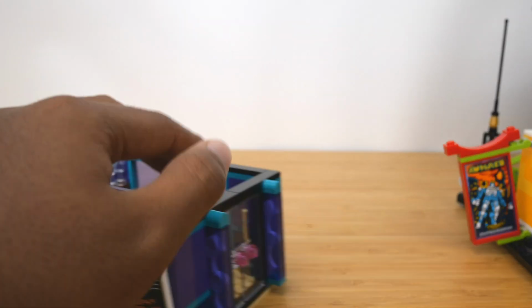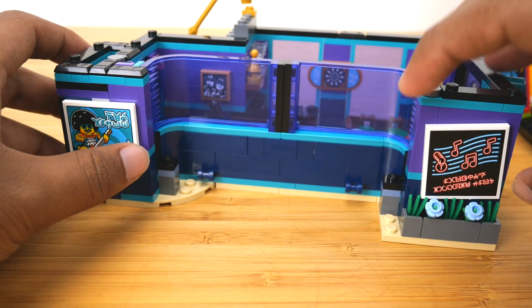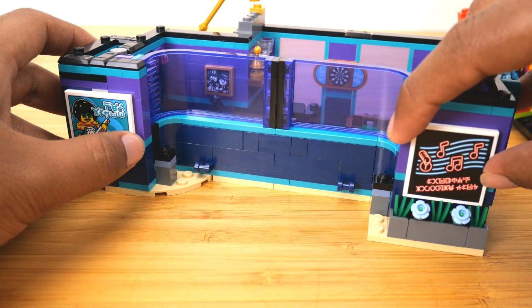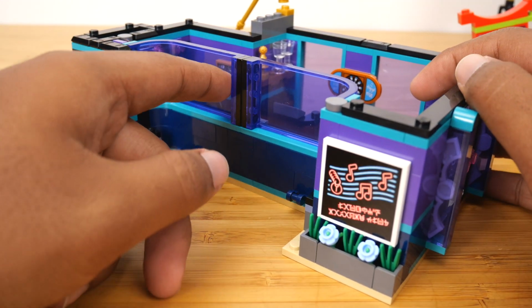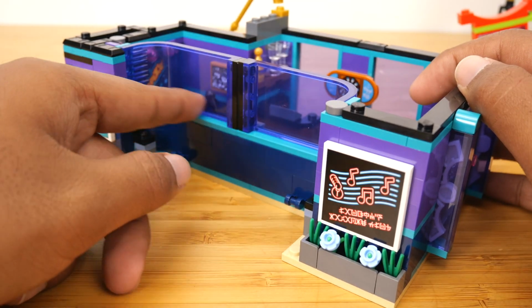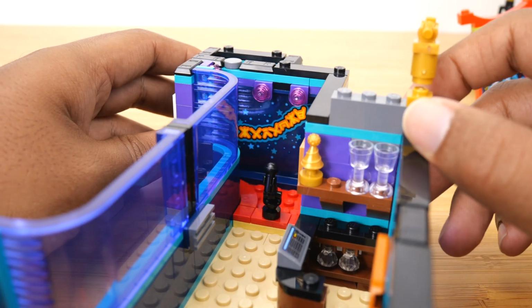And then, sorry, we're kind of going around backwards, but that's what happens when I do a quick review, which is, of course, not that quick because I talk a lot. This is the karaoke bar. I love these transparent purple pieces. That looks excellent. Really like that technique. The interior of this thing is pretty cool.